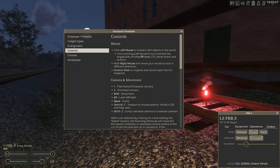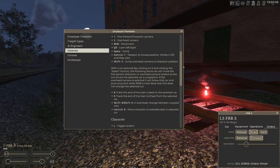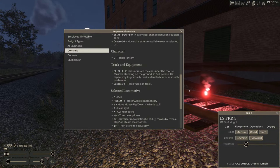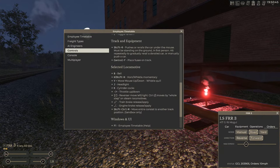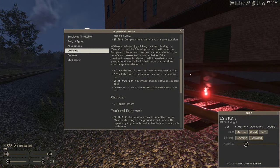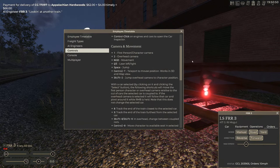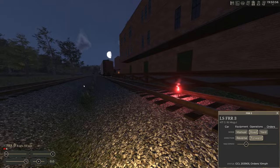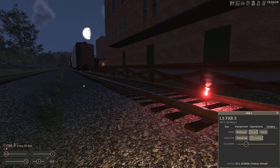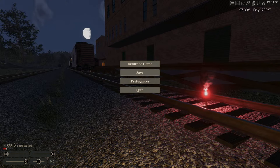Another handy tip. Did they ever explain this in the controls? They explain the middle mouse in controls, but I'm not sure that's in there anywhere. If you click the middle mouse button, it switches between two FOVs. And that's in the settings, I think in preferences.